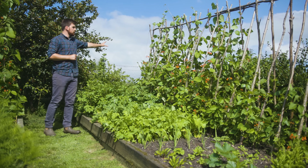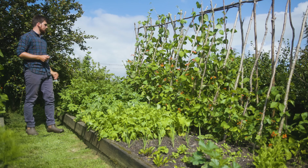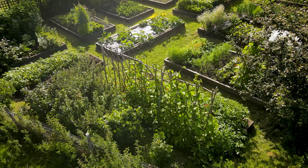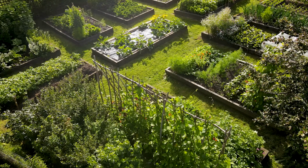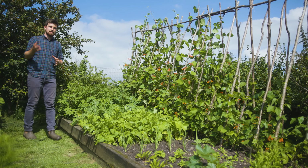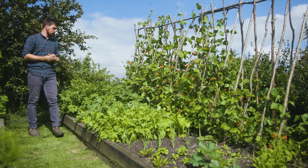So behind the runner bean structure is where we get a lot of the wind coming into the garden. So the idea is this can act a bit as a buffer zone to protect the garden. It hasn't obviously done its job extremely well because of the loss of the courgette, but turbulence within the garden is out of our control.